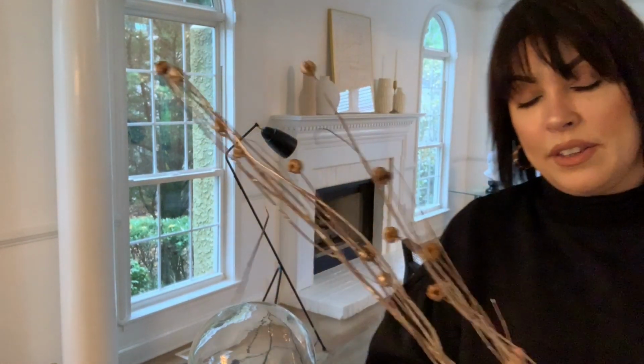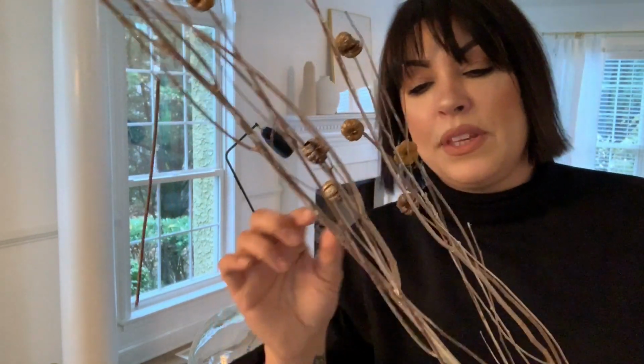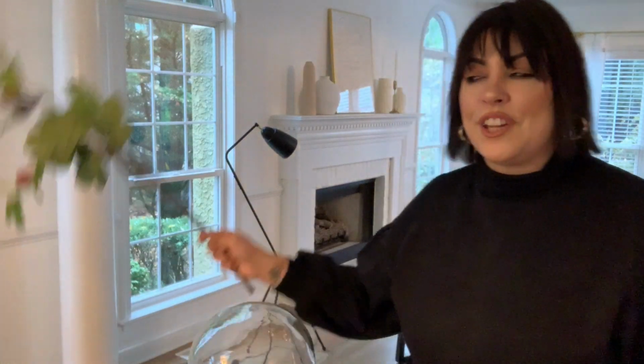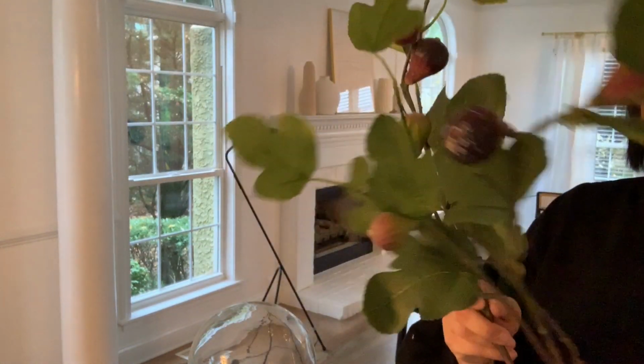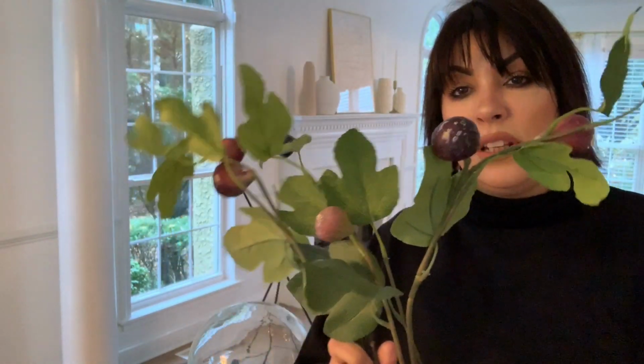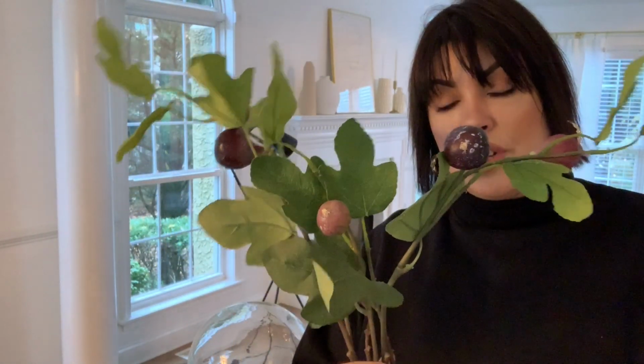I actually found the cutest little branches. I could totally have gotten these outside in my yard, but not with these little baby pumpkins. And not so minimal, but still very cute. Not sure where I'll set these up, but these are little fig branches. I actually got these at Target. These were on clearance for $3 each, and I just really love them. I might put these in my kitchen, I'm not sure.